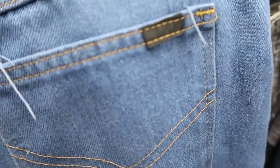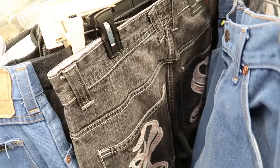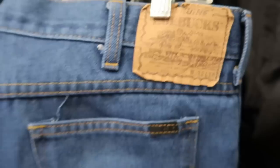Then I found two pairs of vintage Dockers in what I thought would be my size, so I grabbed them definitely to try on in the fitting room.